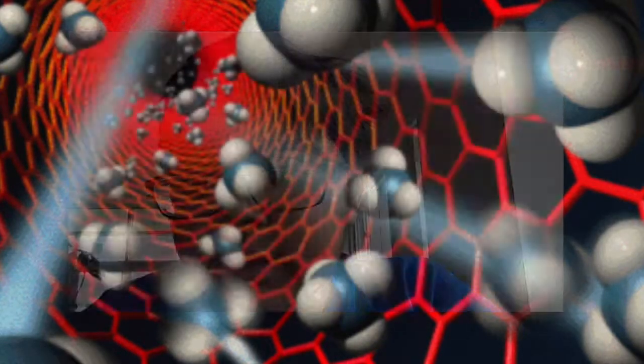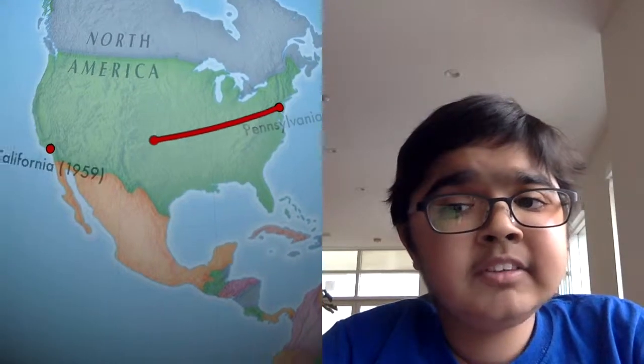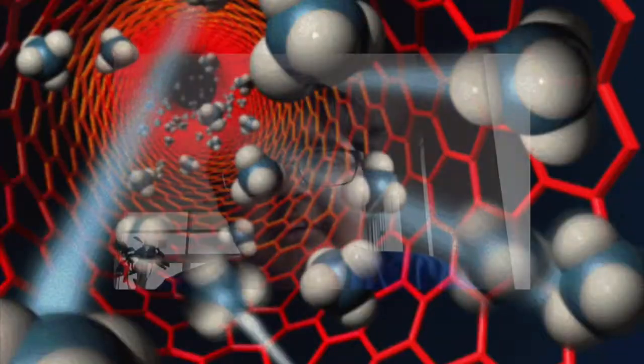Nanotech is the study of technology at an extremely small level. It can be used across lots of science fields, including biology, chemistry, physics, and engineering. The idea behind nanotech started when a physicist named Richard Feynman gave a talk about super small precision engineering at California Institute of Technology on December 29, 1959. It wasn't until later that this became known as nanotechnology.